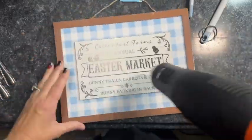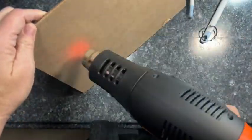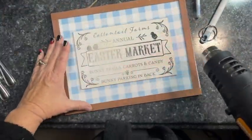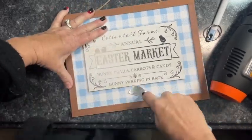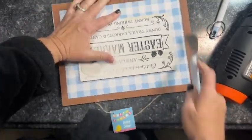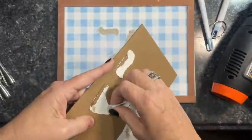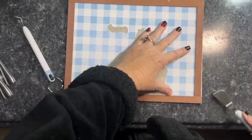So this is the sign now that I'm going to use, and I was trying to heat it up, but anyway, I was like, whatever, I'm going to take everything off anyway. What am I doing? I'm not trying to save the paper underneath, so I'm just taking my scraper and prying underneath it. I don't want to ruin that center sign, because I really like it. I'll use it at Easter. So I'm just trying to get it off of there. Yep, and we've got it free and clear, and we don't care about the check paper underneath.